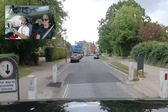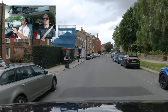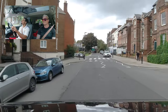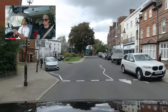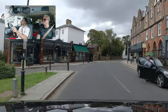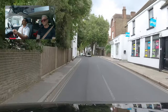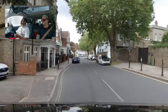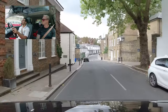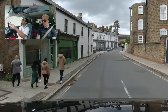Nice mirror check on the right there again. Those mirror checks, very nice. Good moving out early as well, that allows you to get a safer position from the parked vehicles.